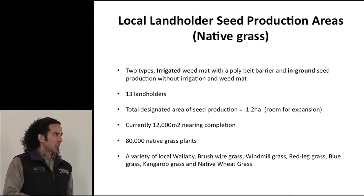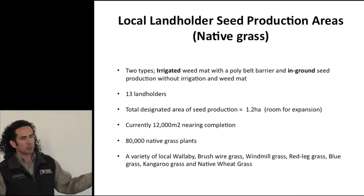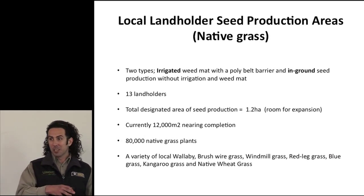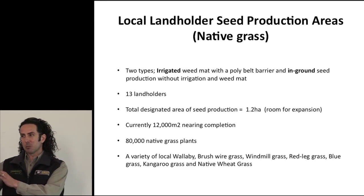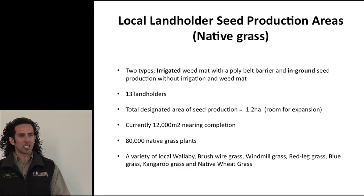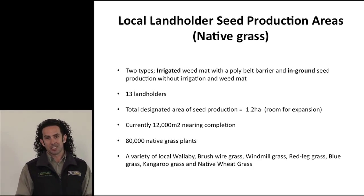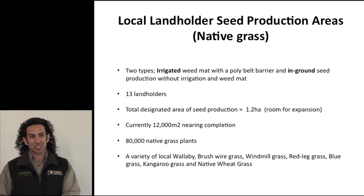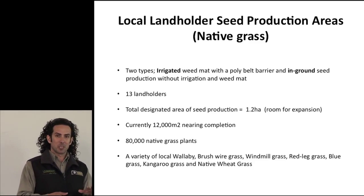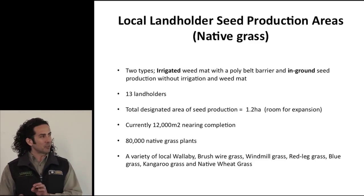Okay, moving on to the native grasses. What I'm trying to do is just give you a picture of what we're doing with the project, at the same time reiterating what Ian and Bob have told you. I don't think I can really tell you anything new. I'm just sort of adding to it, and we're on the ground doing it. So yes, Bob's done it, and yes, Ian does it. We all do it, but we've all got our own different angle on it and done it slightly differently.